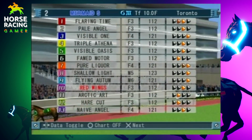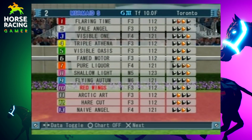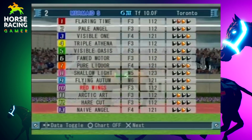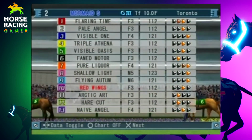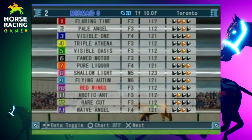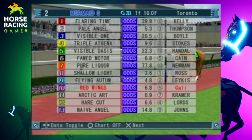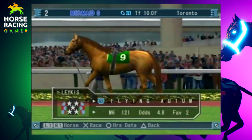I have to interrupt myself. Look at which horses are post position 8 and post position 9. Two of my recent fillies I just lost within, what, half a year? Oh, how fitting. Racing against 3-year-old Red Wings, who's actually not a bad horse. But they're giving Shallow Light favoritism in the grade 3. And Flying Autumn is the second. Unbelievable. Let's look at these two.